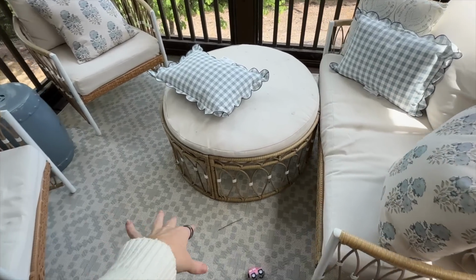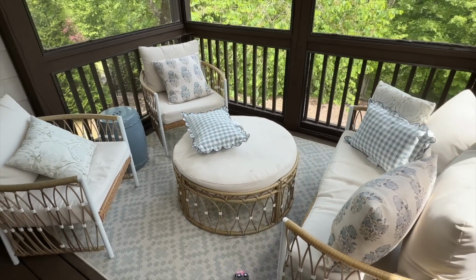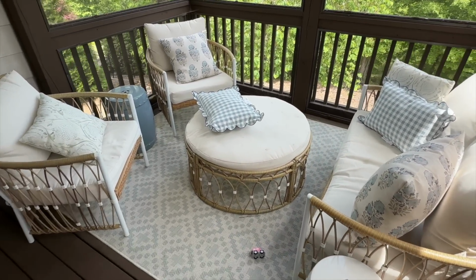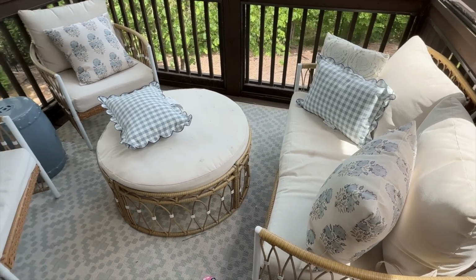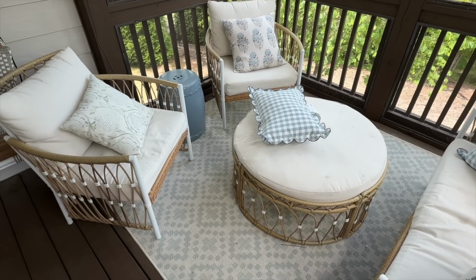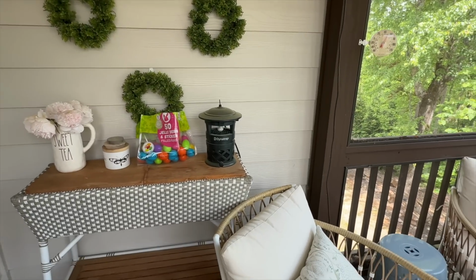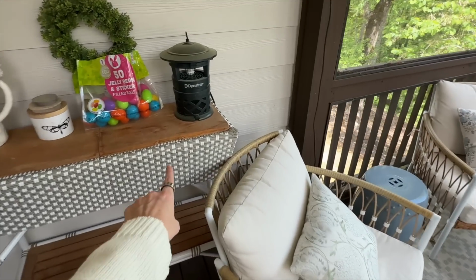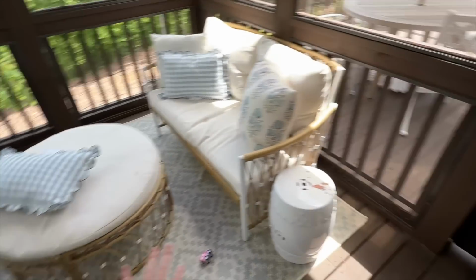So I'll link that and reorganize everything. I did not decorate it or clean it up for y'all. Sorry about that. But they're very comfortable. The cushions are a little squishier, and then I just pressure wash them after the pollen season to clean them up. I have this little bar here. These actually pop off, and you can use this as a cooler if you want when you're hosting.